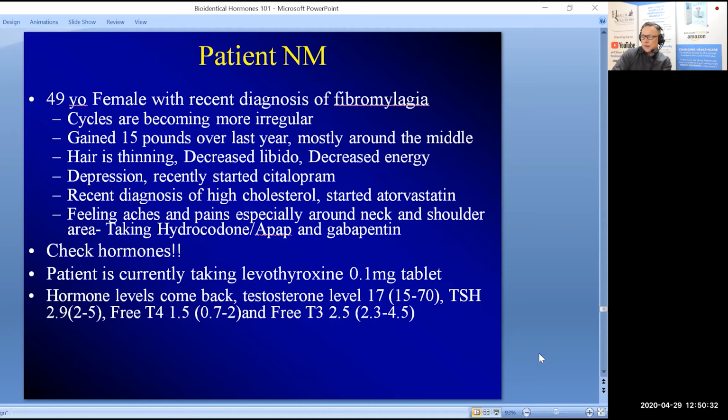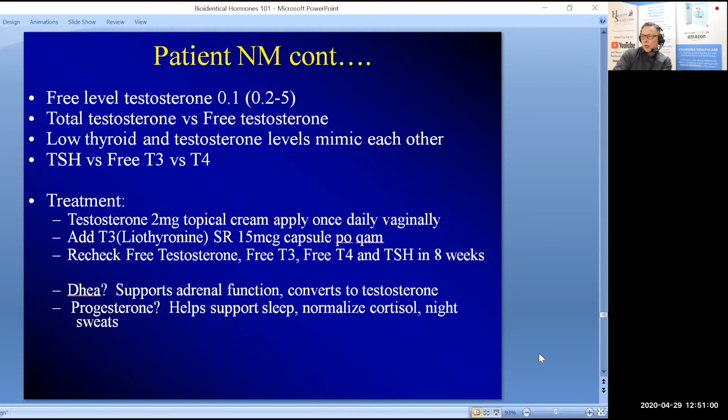I'm not going to use units when we talk about lab testing today, just for ease of talking about it. But testosterone level 15 to 70 is normal. Hers is 17, so on the low end of normal. Her TSH is 2.9. 2 to 5 is normal, so her TSH is normal. Her thyroid's fine. Her free T4, 1.5. Look at that, it's on the upper end of normal. We see this a lot with patients on levothyroxine alone. Her T3 is normal, but on the low end of normal. And her free level of testosterone, free is important because total level doesn't include what's bound up at the receptor site not working. So the total testosterone versus free testosterone is very important.